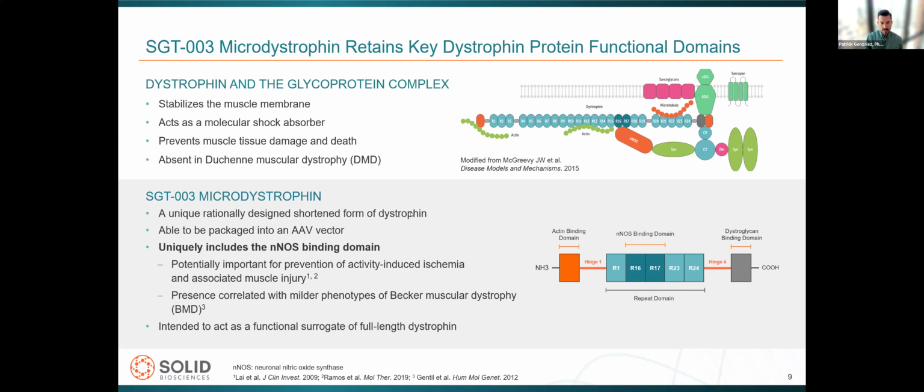And that portion here is this nNOS binding domain. And so when we look at a full-length dystrophin protein here at the top, we see that there are many different components. Really, there are structural ones, as I mentioned, which are going to be able to provide stability for a muscle. And so when you're contracting and relaxing, you have to be able to withstand that to prevent damage to the muscle. When this is absent, what happens is that muscle cell or myofiber is unable to withstand it, and you have this injury and overall turnover over time that reduces muscle function.